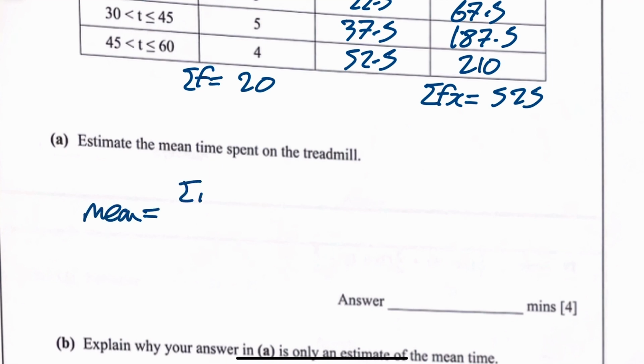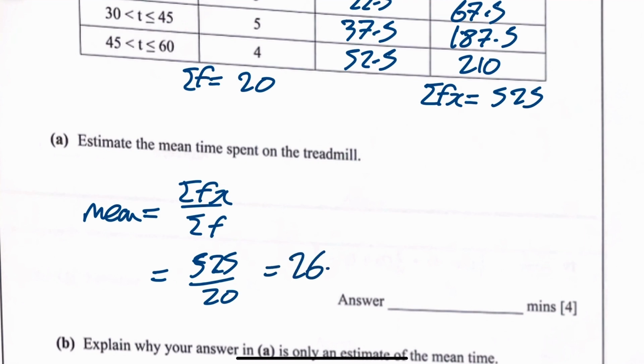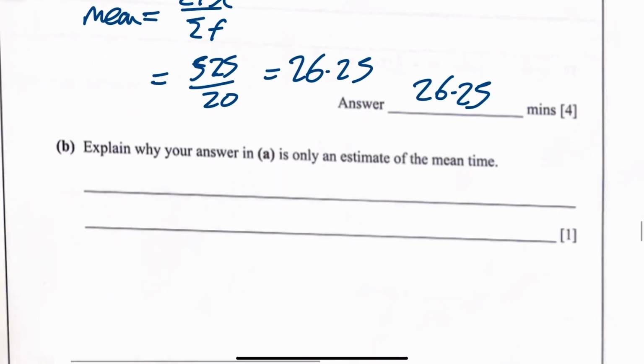So the estimated time, this is your mean. Mean is equal to sigma fx divided by sigma f. So it is 525 divided by 20. So just again do that on your calculator again, and that's 26.25. Okay, explain why your answer in A is only an estimate.